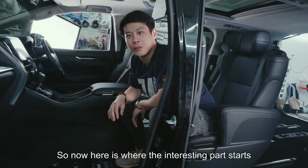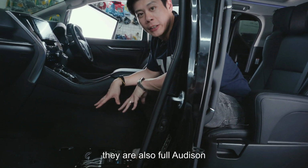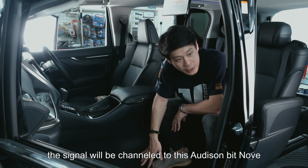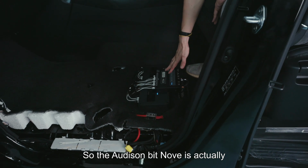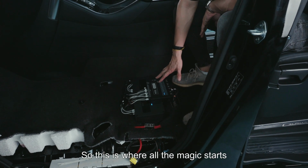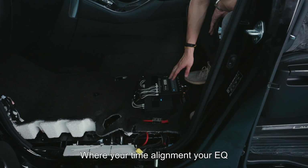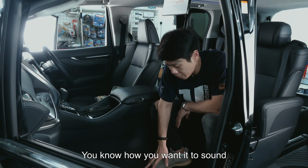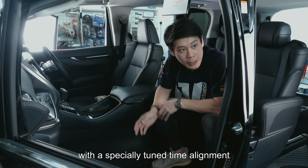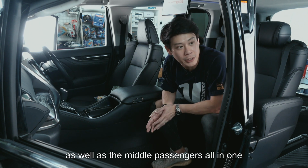So now here is where the interesting part starts. What we have here are also full Audisons. From the head unit, the signal will be channeled to this Audison Bit Nove. The Audison Bit Nove is actually a DSP, which is a digital sound processor. It acts like the CPU. So this is where all the magic starts, where your time alignment, your EQ, how you want it to sound, and also to create a nice surround sound, with a specially tuned time alignment for the front driver as well as the middle passengers, all in one.